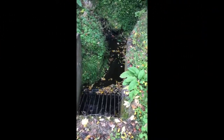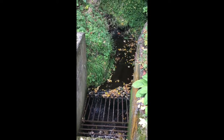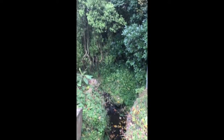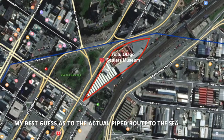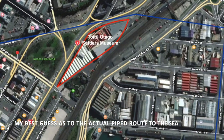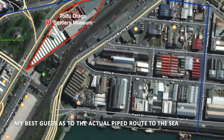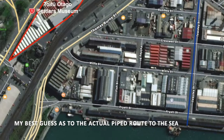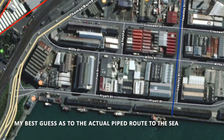And if you go a little bit higher up, you can even see some of the structures that now guide its waters safely into this artificial course and on beneath our feet to the ocean. At the bottom of Princes Street, its underground route takes it along Lower High Street, then past the front of our museum complex, on towards the railway station, and then turning right along Chewsley Street to discharge into the sea at Friat Street beneath the wharf.